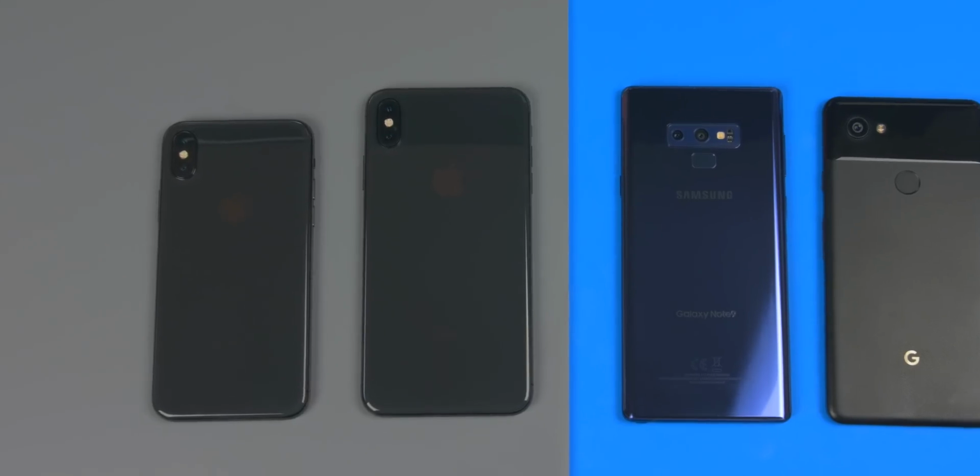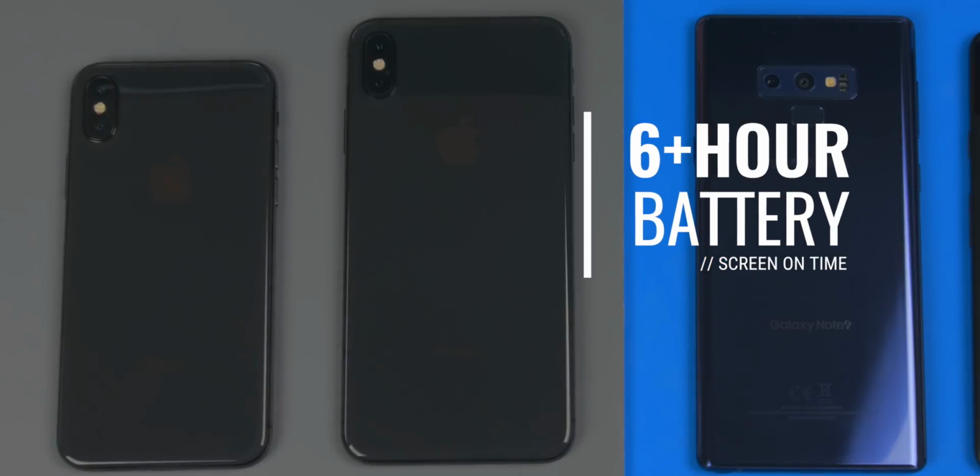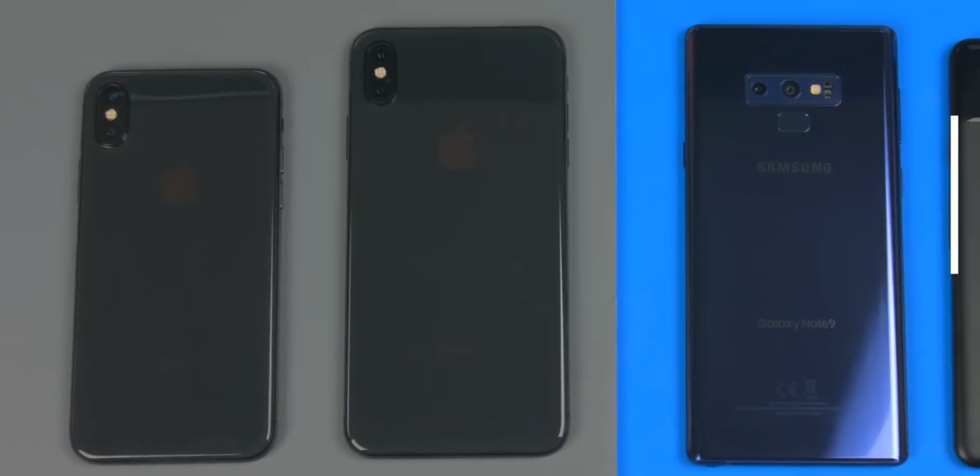Second to last on my list of what I like is the battery life. Now my Note 9 is still the champ when it comes to all-day battery life, but the iPhone XS Max is a close second. I've been able to get 6 to 6.5 hours of screen on time, easily making it through a day of Clash of Clans, YouTube, and Instagram.